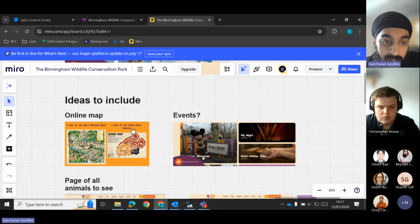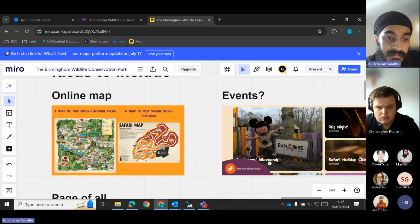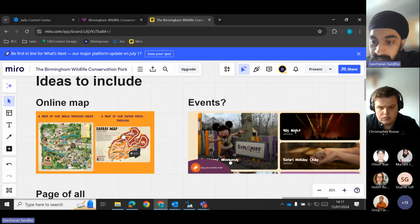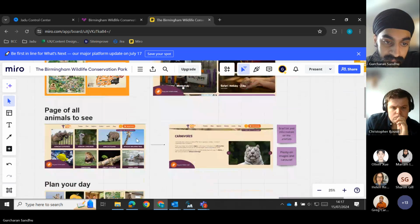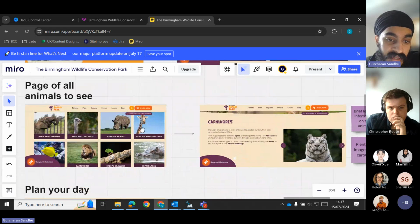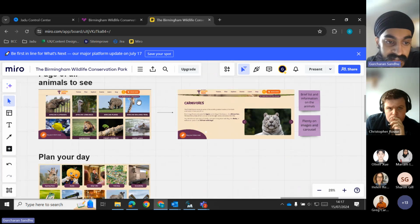And then ideas to include that we found, which weren't on our website but were on other ones, were things such as a park map. So if you're having a wildlife conservation park, you'd want to see the map of the park, and then also an events page to see what events are going on at the wildlife conservation park. And then there was no page to show what animals are actually there, so you wouldn't know until you arrive. If you're trying to plan your journey and visit, you'd want to know what animals are there and have some kind of information. So there's some ideas to implement.